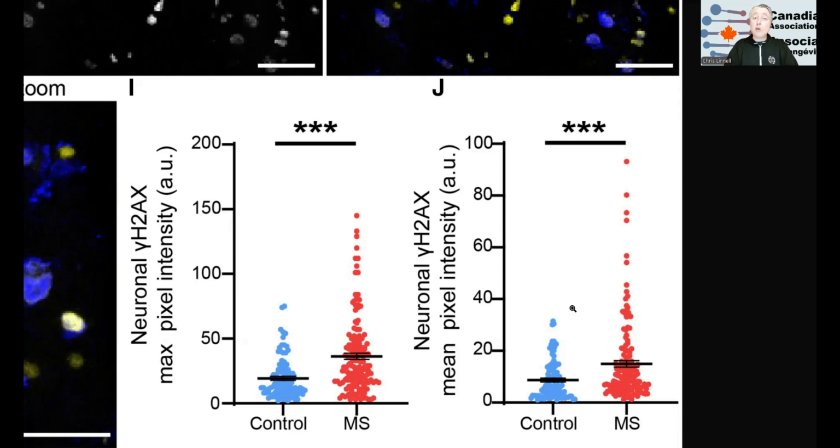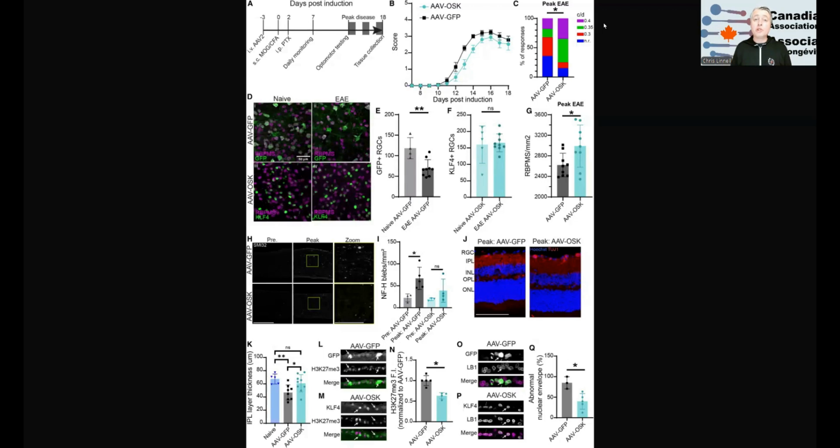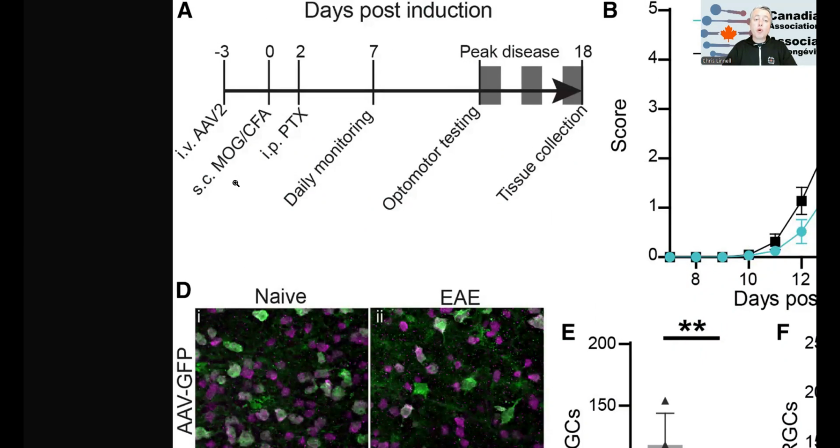Next, we move on to what, for me at least, is the exciting part of this paper. This is where the authors use cellular reprogramming to rejuvenate the retinal ganglion cells of EAE mice. And we'll look at this slide in more detail, starting with the study design in A in the top left. So 3 days before multiple sclerosis was induced in the mice, they were injected with 3 of the 4 Yamanaka factors, O, S, and K, using a viral vector, or AAV, which stands for adeno-associated virus. The injection was into the eye of the mice.